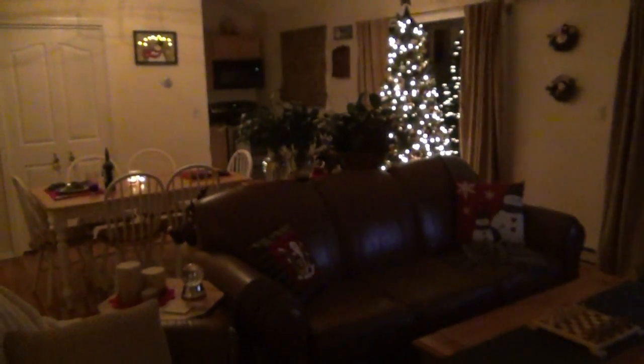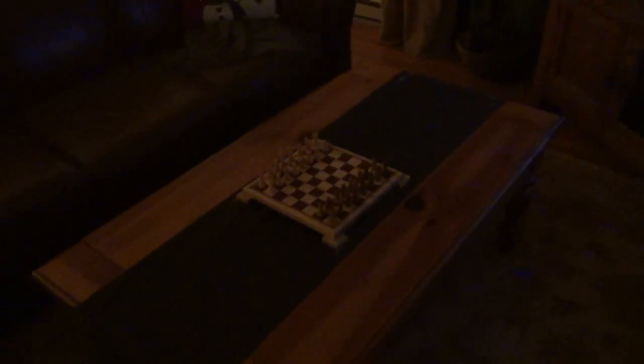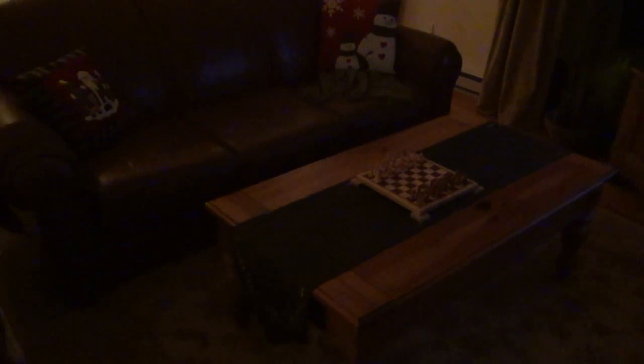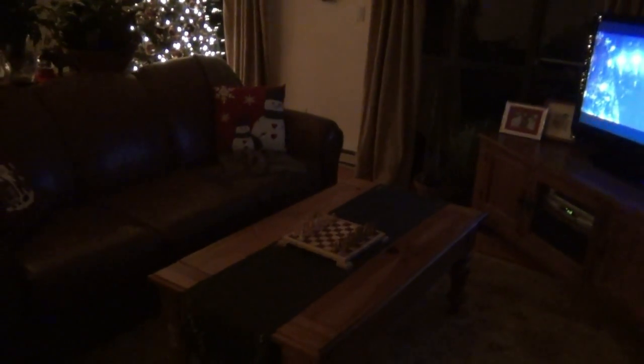So let's just get into the meat and potatoes here. If I can just focus in. There we go. So, living room. Yes, that is a chess set. I do like to play chess. Just have no one to play with right now. And that's it. Just some pictures. A couple candles here and there. Like I said, kind of fruity.